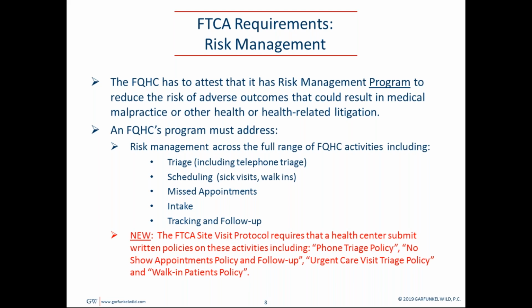But this is part of what I was talking about before. If you have procedures for it, not necessarily for this application, but if you want our help to turn what you're doing into an actual policy, we can help you with that, and we have sample policies for these. Right, exactly. So for the FTCA, you just have to say, yes, I have a risk management program that deals with it. But for the site visit, you actually have to submit all these policies, and then they'll want to see that staff are aware of it, they're implementing it, and they're doing it according to your policy.